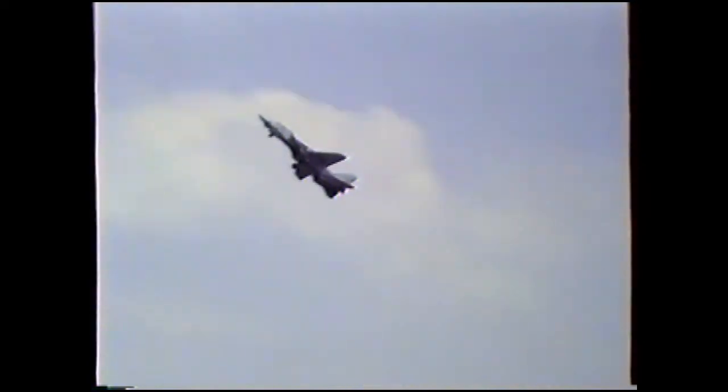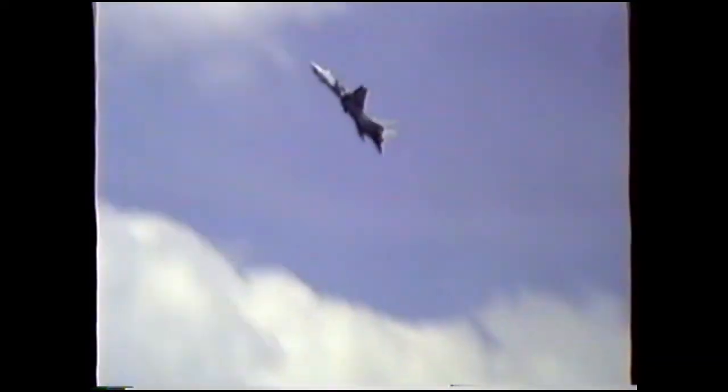Communications and electronic warfare equipment. Our demonstration pilot, Lieutenant Jim Dog Bowser. Our radar intercept officer, Lieutenant John Robo Robusto. The F-101, the Grim Reaper's home base. How do you like it so far?